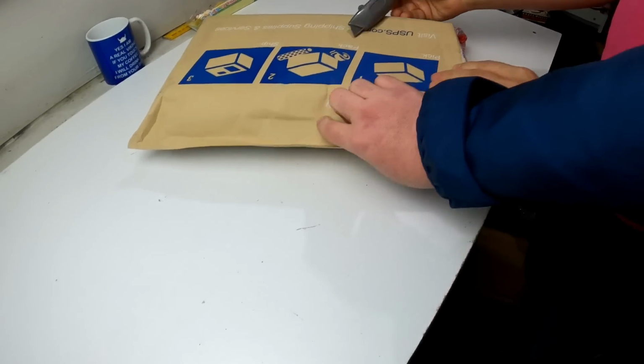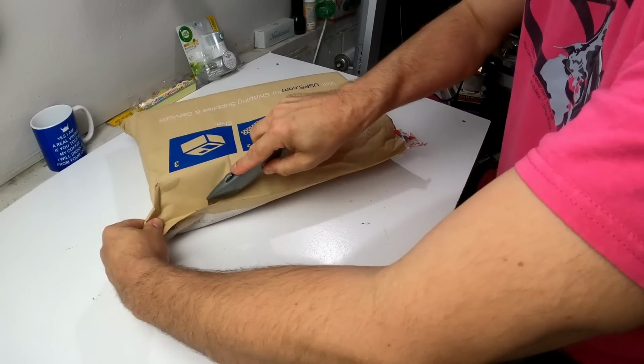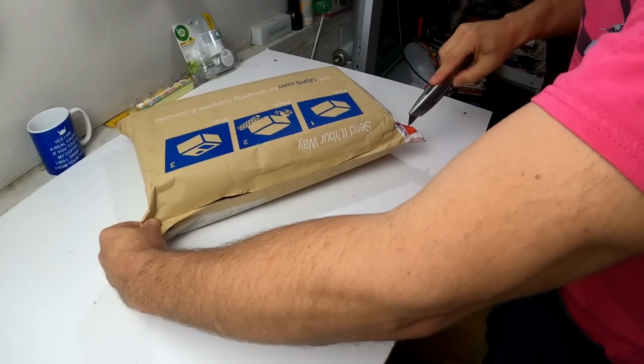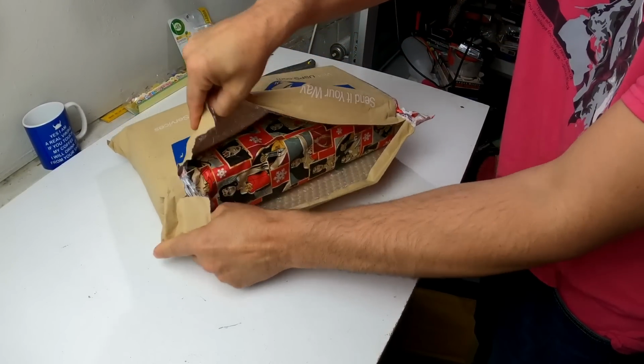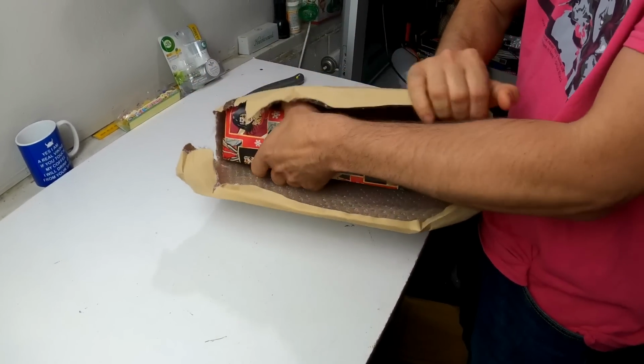I don't want to... Or maybe cut here a little bit. I have scissors instead of a knife. On the side. Oh, look at this. Oh, that is awesome. Wonder Woman. Oh, see, I could have opened it ahead of time. One.